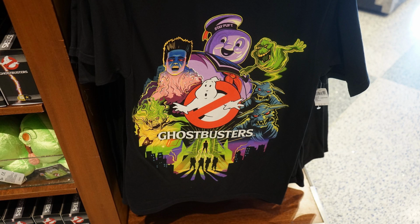And then we get to this Ghostbusters shirt, which is probably going to be my third purchase for shirts. I mean, look at that Ghostbusters merch. Wow, I love the cartoony feel to it. It has all of our favorite characters on there, including the Ghostbusters themselves, and the Ghostbusters logo right in the middle.